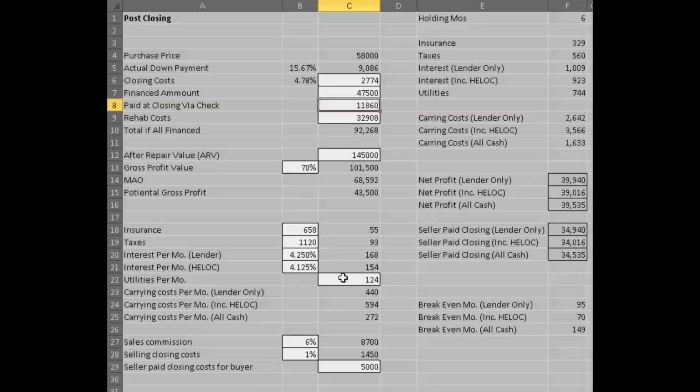Now you can see here on utilities per month, it's $124 instead of the $300 that was speculated on the first sheet. Well, that's after being there 2 or 3 months and taking an average. So that's really what our average was in a certain time frame, $124. Everything else is pretty much the same, but you can see here this holding month is still at 6 months. We crossed that, and each month I crossed that, I would escalate this number by 1. I believe we ended up at 21 months on this particular project, okay?